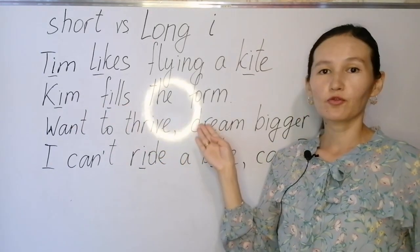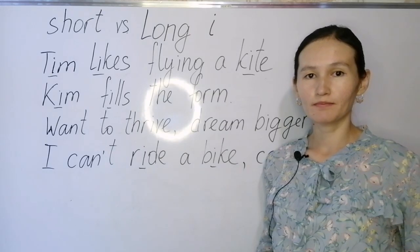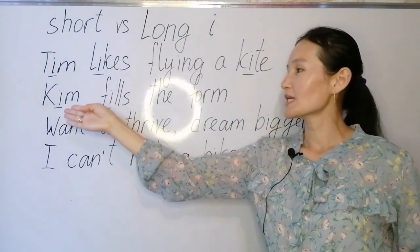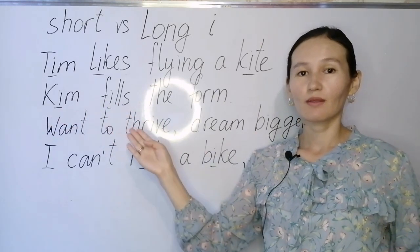Kim fills the form. Both are short, Kim and fills.